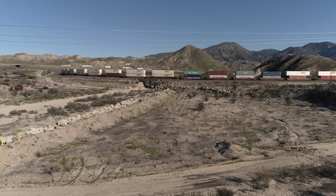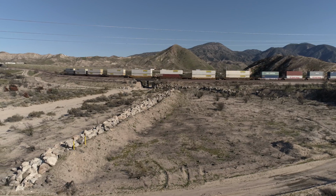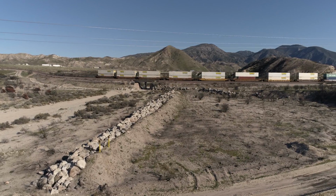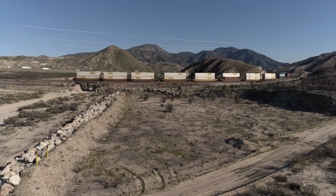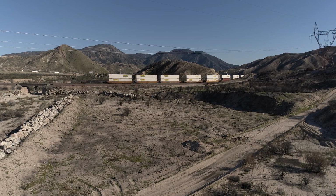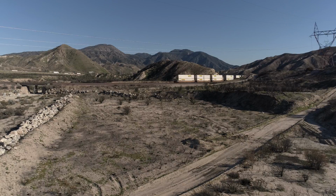One of the things that makes Cajon Junction a great place for train spotting is that there's just one hell of a lot of train activity here. At the Port of Long Beach area, and the Port of Los Angeles, a huge amount of the international distribution of goods comes through and is then distributed to the rest of the country via train. So this is late in the afternoon of February 14th, 2017.